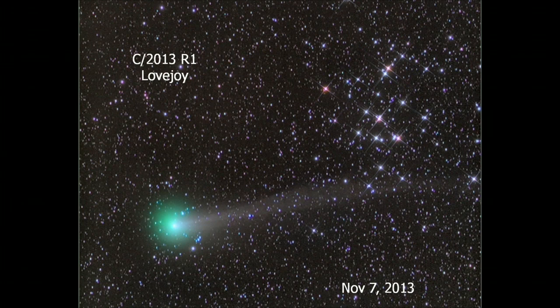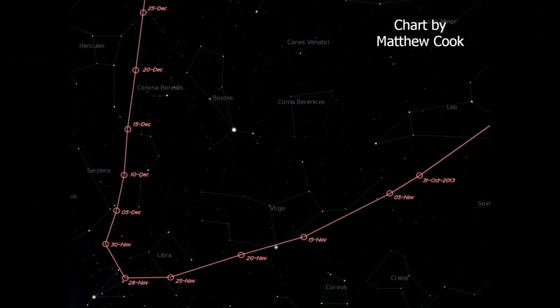few weeks. So if you're looking for comets, now's a really good time if you've got a small telescope or binoculars. Hopefully in December you can use the naked eye.